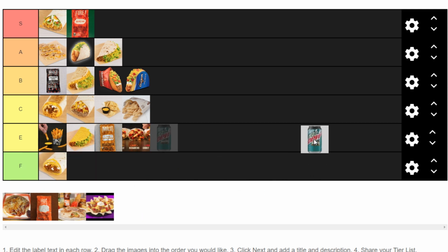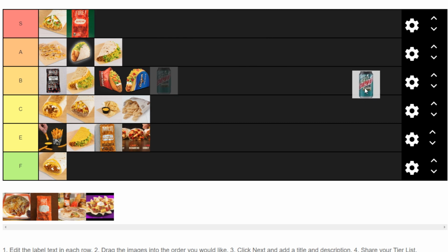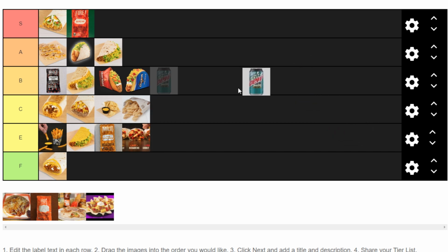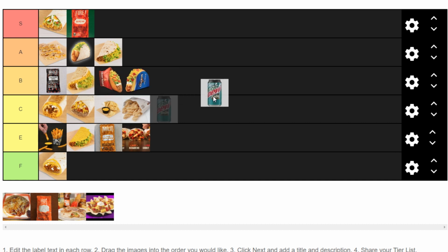We have Mountain Dew Baja Blast. I can't remember the last time I had a Mountain Dew Baja Blast, but I do have great memories of it. Just because of nostalgia alone, I'm gonna slide it. I'm gonna put it in B tier, but I'm gonna put it lower than the tacos because it is a soda after all, and soda is not great for you in general.